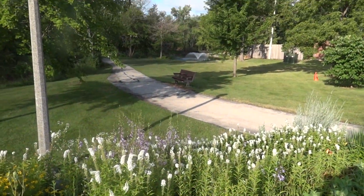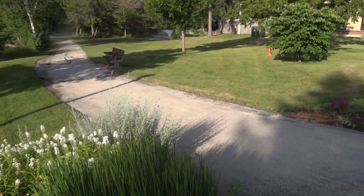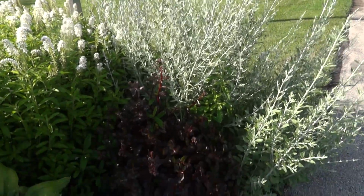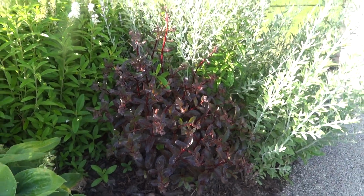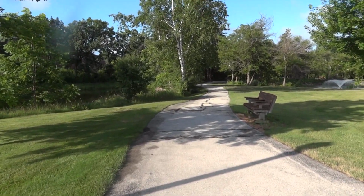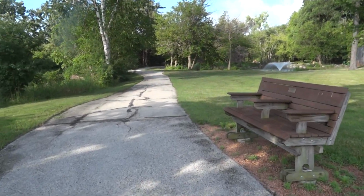We're going to take a walk over there. And I want to show you the area where I pick my raspberries. It's a pretty perennial. I think it's called Purple Emperor sedum. I always had a hard time growing it over at my house. I think because it was on the edge of the garden, and when Dave watered the grass, it got overwatered.